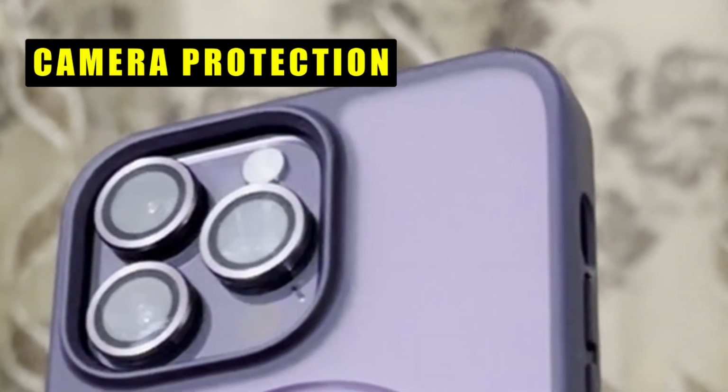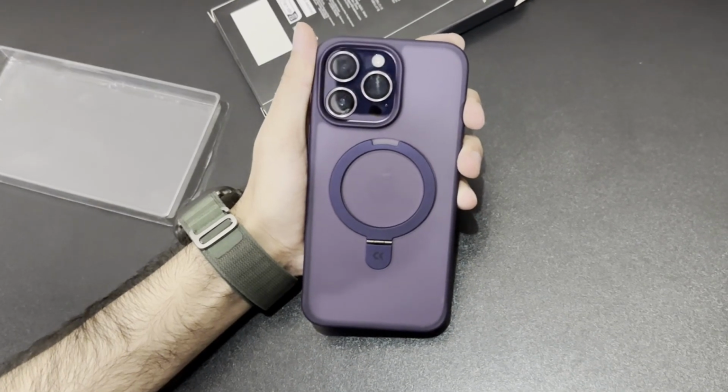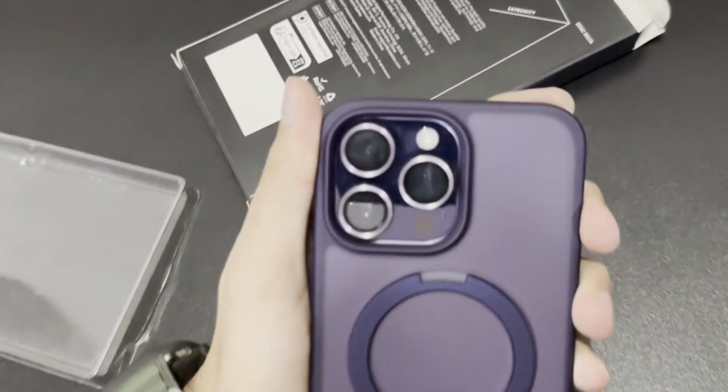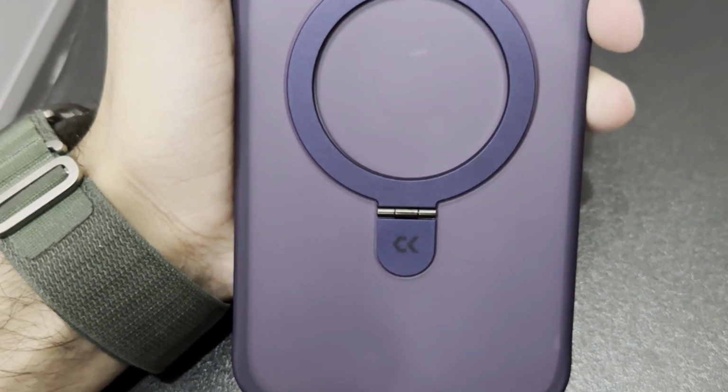Now, for those clumsy moments, CASEKOO adds additional protection in the form of a U-Shock airbag, cushioning your phone and its vital components from shock. Plus, the rear lenses are safeguarded by a 2.5mm raised lip around the camera module.